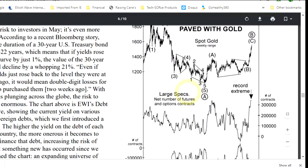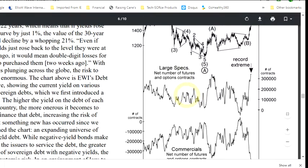I want to cover this real quickly because it's super important and it's a great tool to use. The problem is not many people publish this type of information, so you have to get it from Elliott Wave or somebody. But why does this happen? Okay, so commercials. What are commercials?